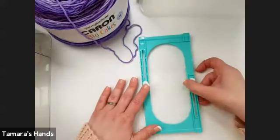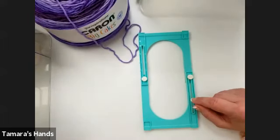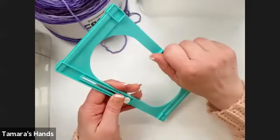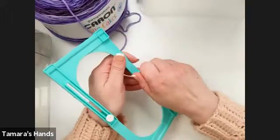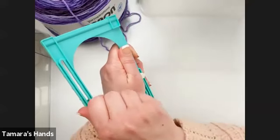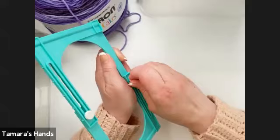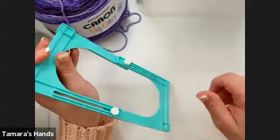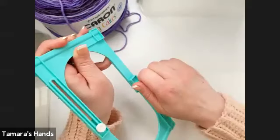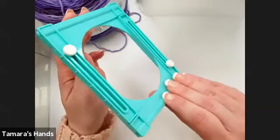This is one of my favorite tools for making pom-poms and tassels. This is the Clover tassel maker, and they come in a couple different sizes. This one's the large, and I already have it set to the biggest size. Basically, these two little white knobs, you can loosen those up. It takes a minute. You just gotta loosen them back and forth. And then once it's loose enough, there we go, you can adjust the size. Oh my goodness, it takes a lot of loosening today. There we go. So you can adjust that size down.